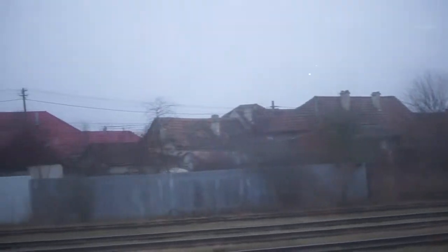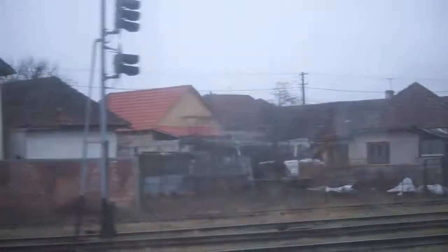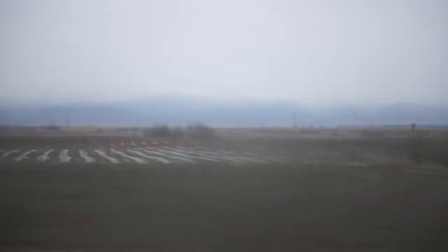But as you can see out the window, I've taken a fair bit of landscape. The landscape is very rugged, it's very harsh, but very pretty because you can see the Carpathians rising in the background as we get closer to them. I did a tour of the castle, so I didn't film as much as I wanted to, but hopefully I've got all the bits and pieces out there.